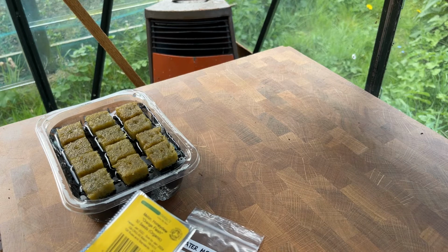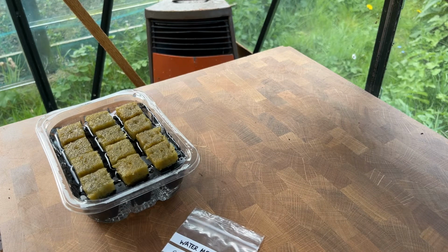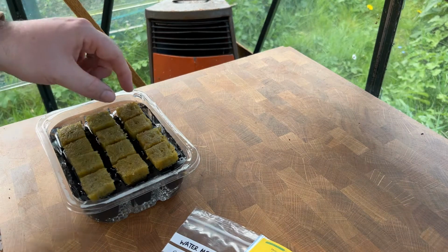So I've got these melon, which are orange flesh honeydew, some nice organic ones there from Premier Seeds Direct, and these looked really nice, so I'm going to grow some of them as well. So I'll do 6 of each, and as you can see here, I've got 12 hydroponic plugs.